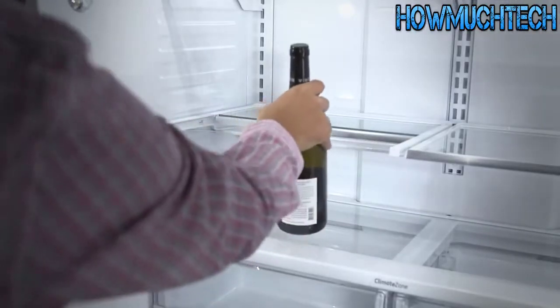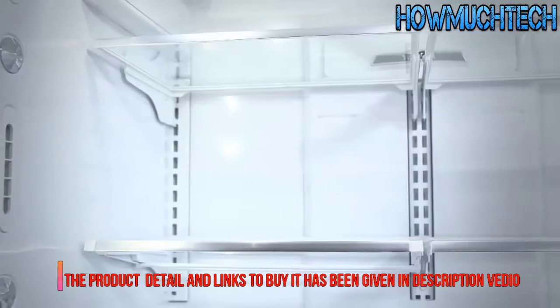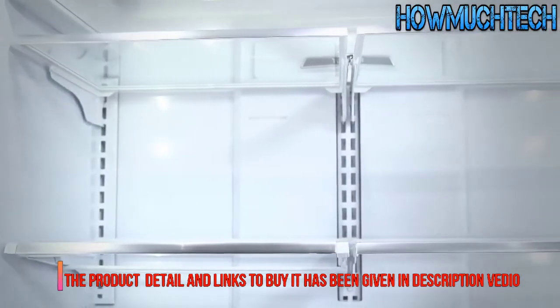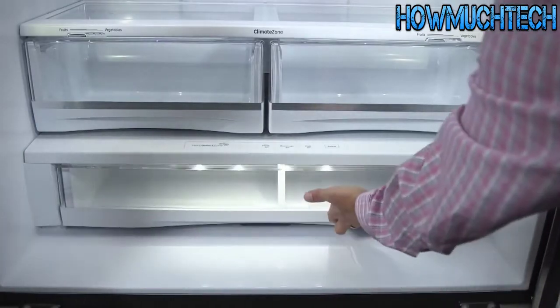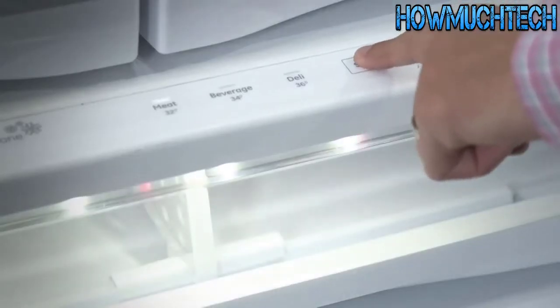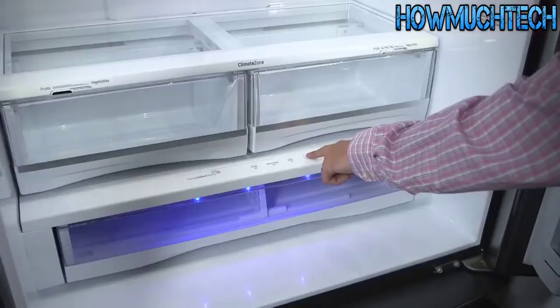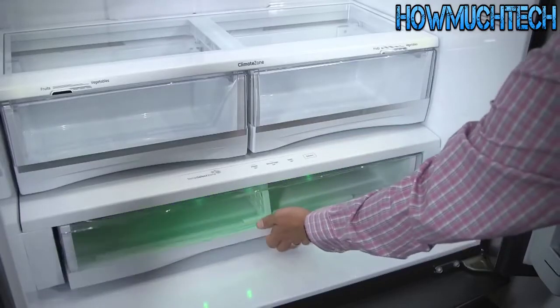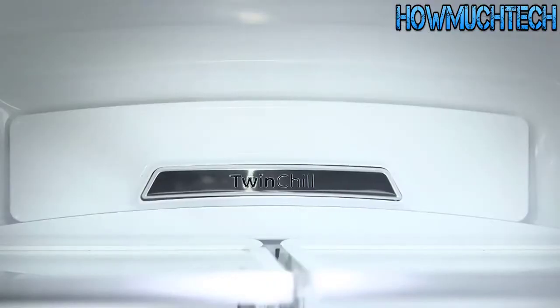With options like a quick space shelf, gallon door bins, a drop-down shelf, and adjustable shelving, you can organize your way. Also, check out the full-width electronic temperature-controlled deli drawer with LED lighting. There are 3 accurate settings to deliver the optimal temperature for your favorite foods, while colored lights indicate the chosen setting. Twin chill evaporators keep fresh and frozen foods at their very best.